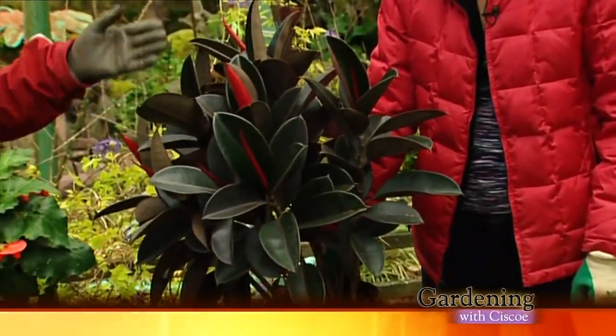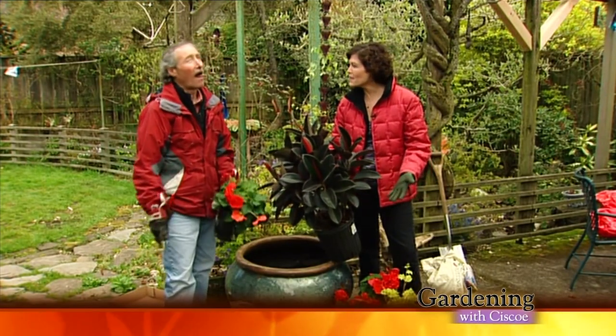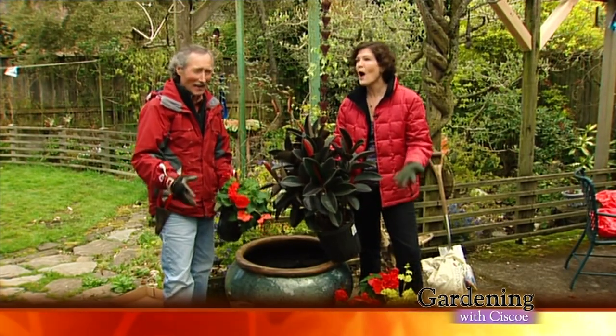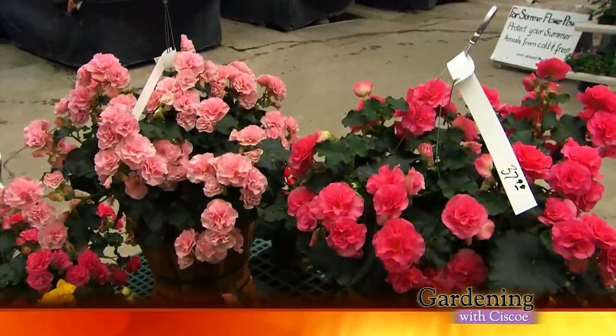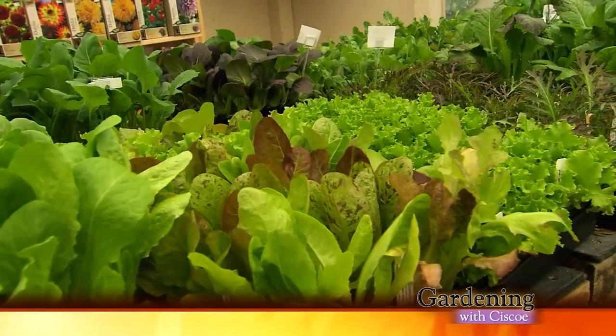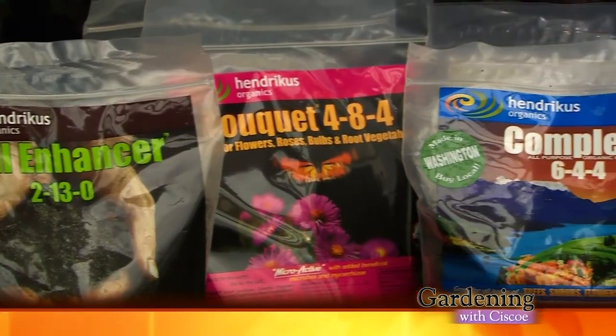We've got some great plants for a shade container. We're finally at the time of year where we're outside redoing our pots. Oh, finally. In hopes the warm weather will once again come and we can come out and enjoy them. Whether you want bigger blooms or tastier veggies, we'll show you the right organic fertilizer for the job.